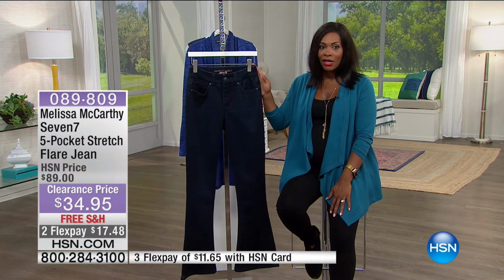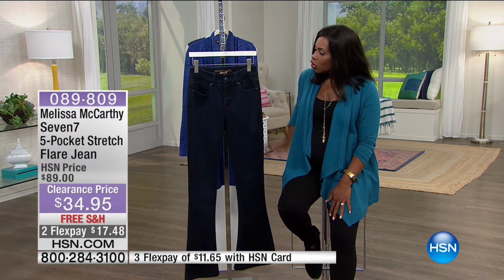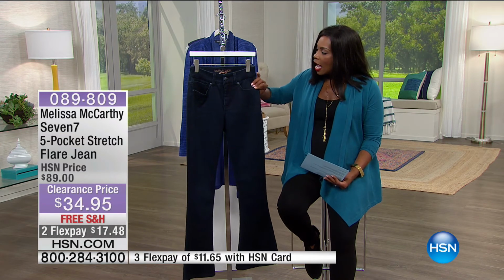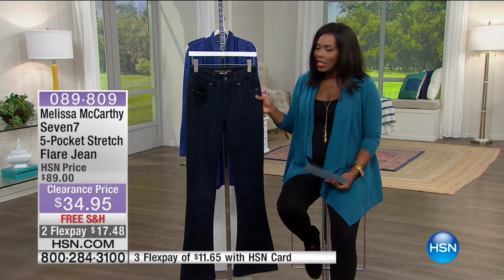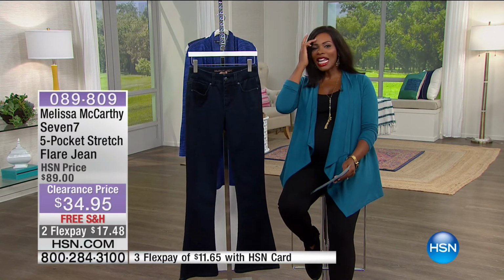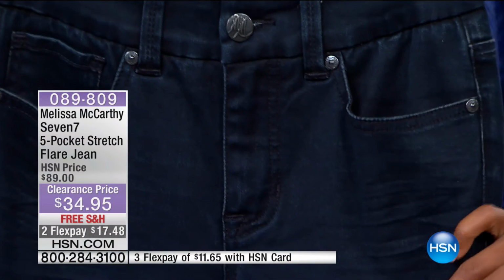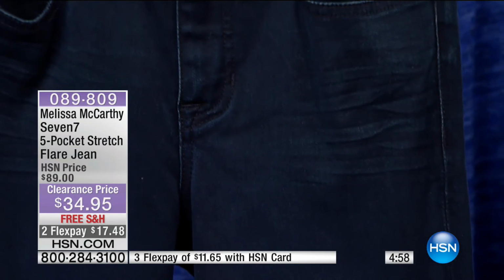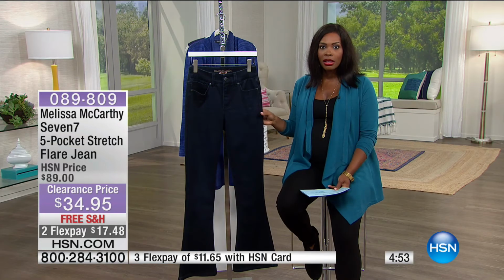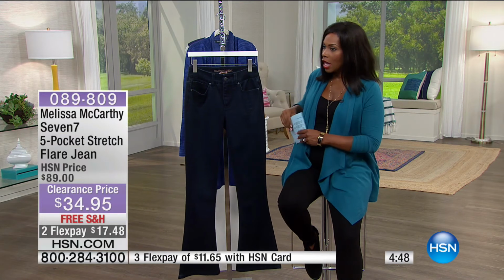So Melissa McCarthy Seven7, these are the 5-pocket stretch flare jeans. And there's a lot to them, but first let me tell you, it's only in this one color. And the color is an inky blue color that's technically called Denial, which I think is kind of funny. But it's this inky, really dark blue color. Sizes 2 to 28 women's. And I believe one of the only brands that we bring to you that comes in 28 women's, all right? I should say if we have any left, because those were the original sizes. We only have a couple hundred of these.